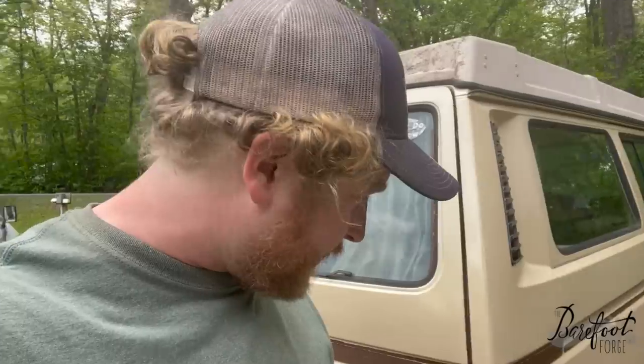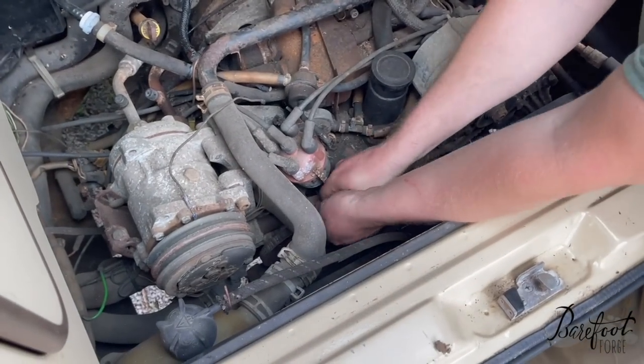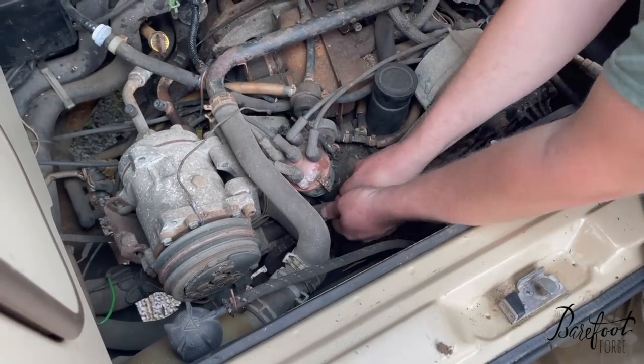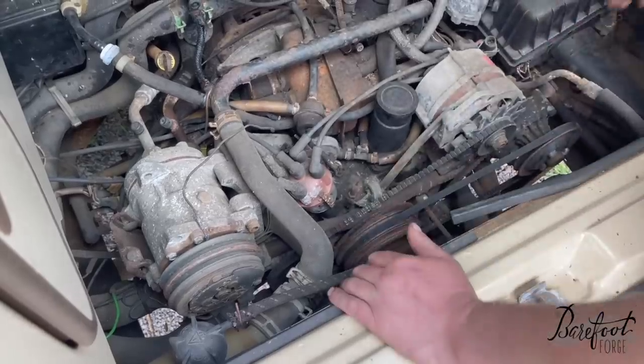I already tried turning the key and it won't start. It's probably because it doesn't have a battery. Needs electricity. Let's do it. She turns. Oh yeah, compression. Full rotation. Nah, I don't need a full rotation.